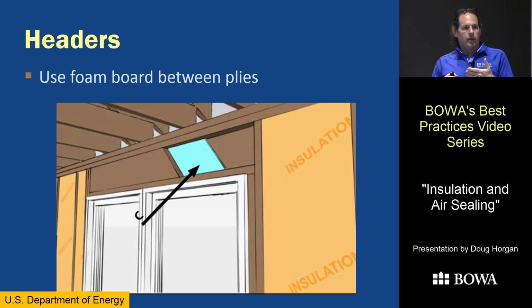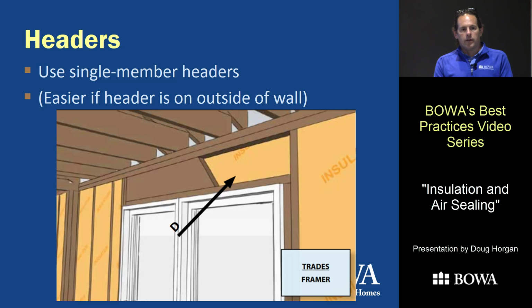Neither the plywood nor the foam board are doing any structural work, so you might as well use foam board. It costs the same, it insulates much better, and it's easier to work with, right? So you just use layers of foam board in between the pieces of the header. Or you can switch over to single ply headers, which are now in the code book, so there's charts for them. And then you have 1 ply of 2x material, and the rest of the wall is open. You fill that with insulation. So it's pretty easy to get a lot more insulation in a header than you might have thought.